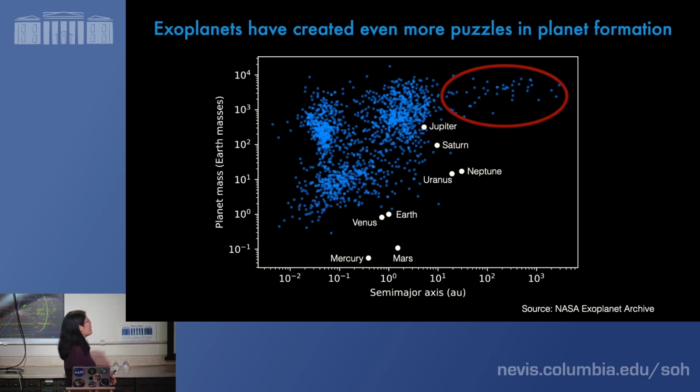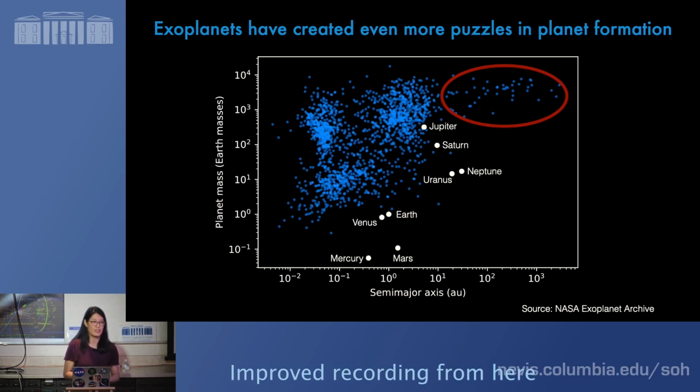And we also sometimes see these cold giant planets that are farther out than the planets in our own solar system. So how did they form, and why don't we have one?